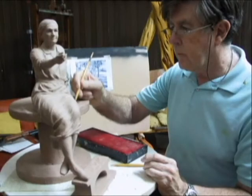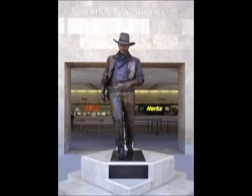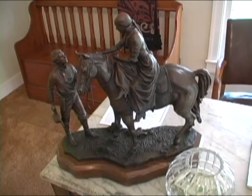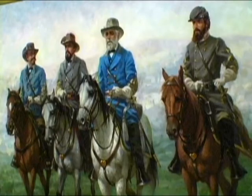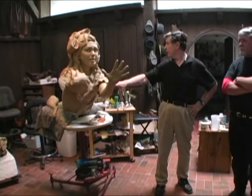If you're looking for someone to create a stunning major monument, such as the John Wayne at the Orange County Airport, or are looking for some smaller bronze sculptures or paintings or prints from one of the best-known and highly celebrated artists of our time, meet Bob Summers.